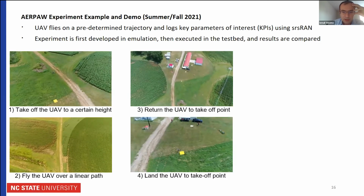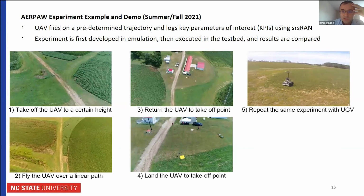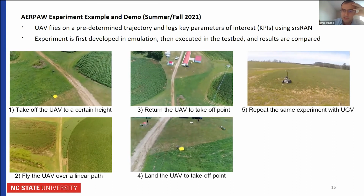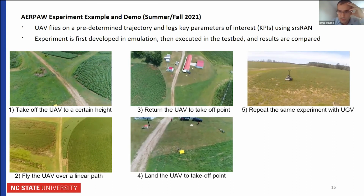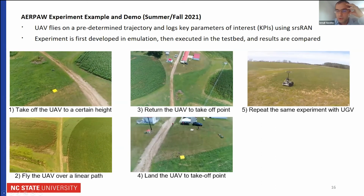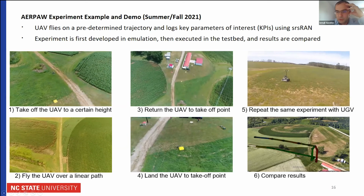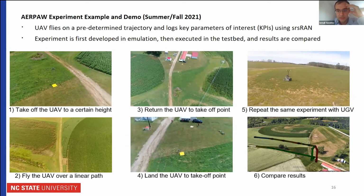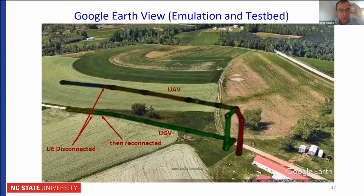You can see this yellow square on the ground and our tower here for Lake Wheeler 1. And then it lands back, and we repeat the same experiment with the UGV as well. Again, the software is the same, the way that it interacts with the drone and the UGV. It's just not flying, so the altitude is 0. And then we compare what we obtain with UAV and UGV, and also with the emulation and the testbed in the real environment. So this is a close-up view of the trajectories: goes to a certain altitude, follows a certain path, comes back and lands.